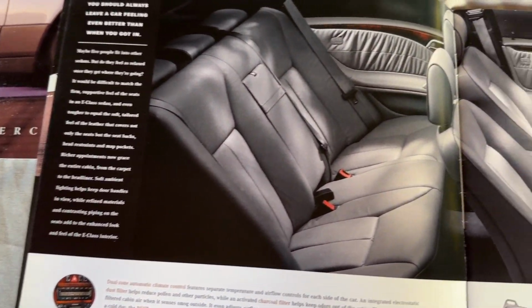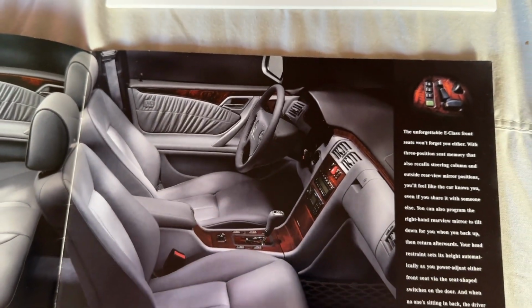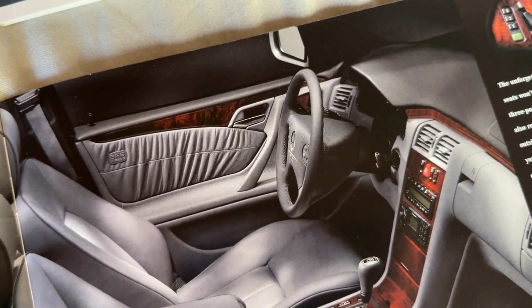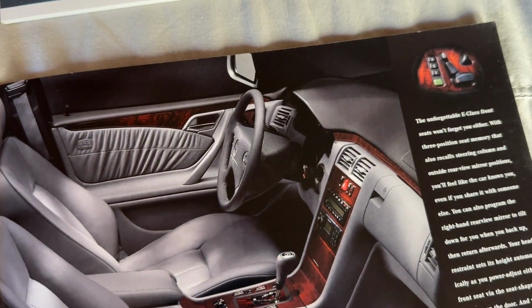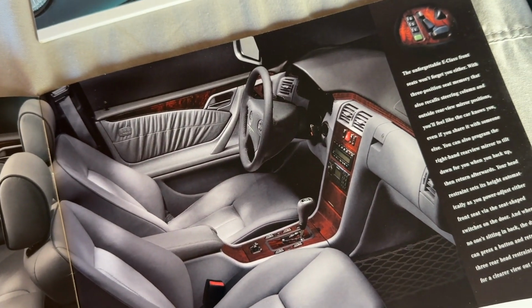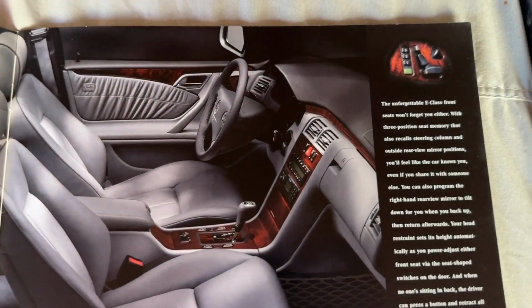Some more highlights of the interior. And this is the first year of the facelift, 2000. So that's the first introduction of the steering wheel controls and the multifunction display. And in 2000, I believe, was the only year that excluded the digital speedometer, which is very unfortunate because I think that's such a cool feature.